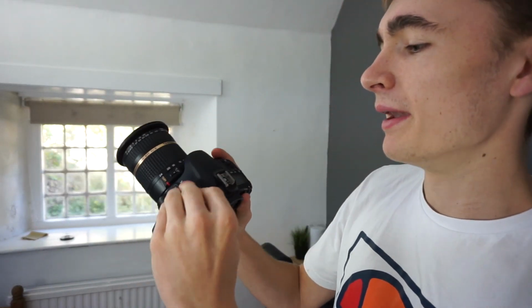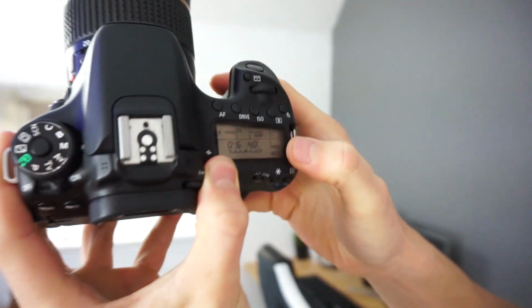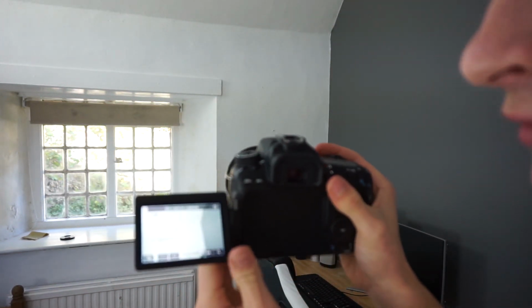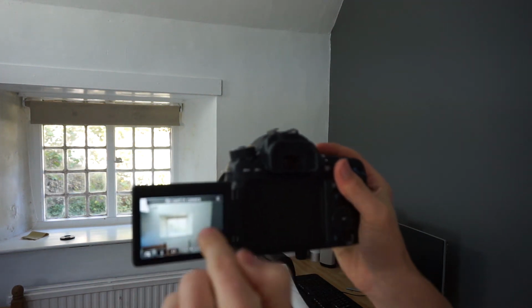Another reason why I chose to buy this camera is because we've got this screen up here. Now if I turn it on manual, as you can see, it's giving us a load of information there. So we've got our ISO, our shutter, and our aperture. So it's just super nice to not have to look through the menu, especially as there's a whole load of other features.